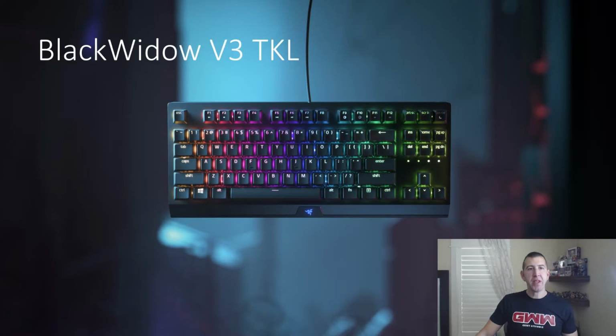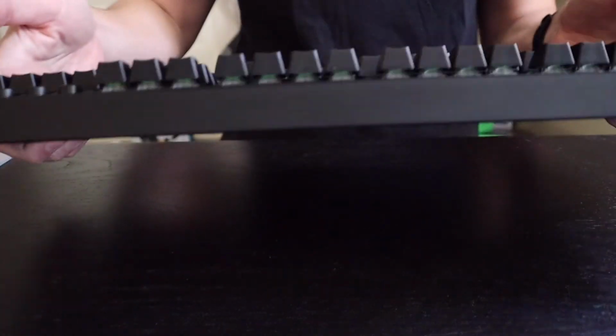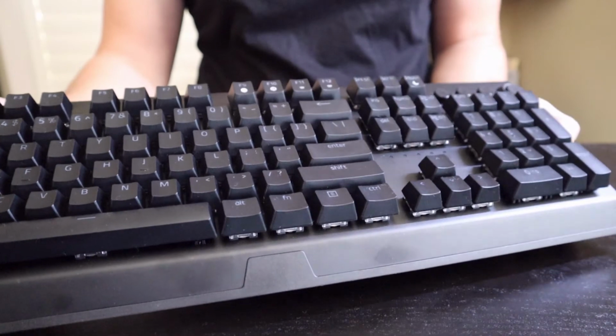You'll see why. Okay, there was also a tenkeyless model of the BlackWidow V3. This one is wired only, but here it is, the BlackWidow V3. Okay, so this is what I've been trying to talk about without getting to it quite yet. So this is the third version of the BlackWidow, and this is the Pro model.